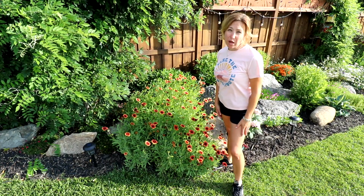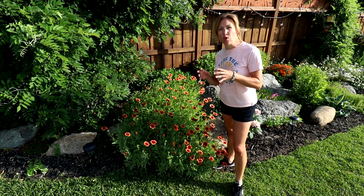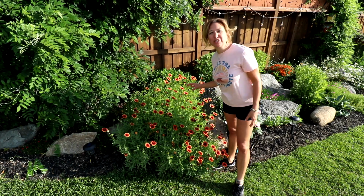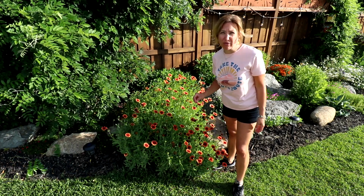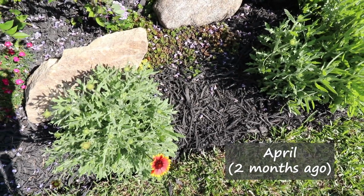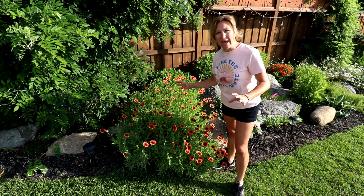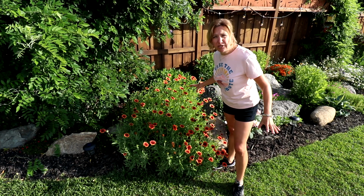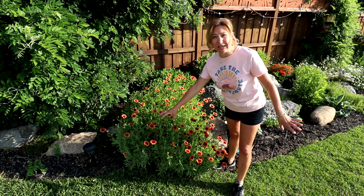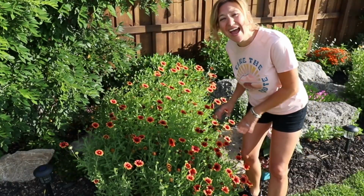There are multiple options of blanket flowers, so when you are purchasing, please read the tag and make sure you're picking the one that you want for your yard. Because as you can see, this plant right here is a great example of how large the blanket flower can get. It starts out as looking like this little tiny plant at the start of spring, and then it bushes out into something this big. It sort of has a mounding, bushy look to it, plentiful blooms, but if you're looking for it for the front of your garden and you're hoping that it's going to stay low to the ground, this option that I have would not be it, as you can see.